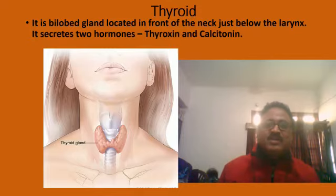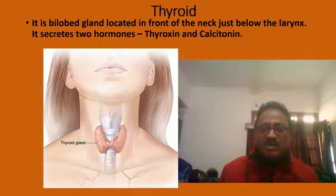Thyroid gland. It is a bilobed gland located in front of the neck, just below the larynx. It secretes two hormones, thyroxine and calcitonin. You have to study only about thyroxine. Calcitonin is not in your syllabus. In this diagram, you can see the location of thyroid gland. Looks like a butterfly.